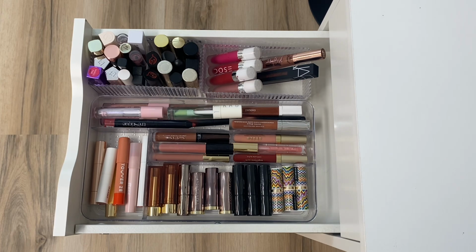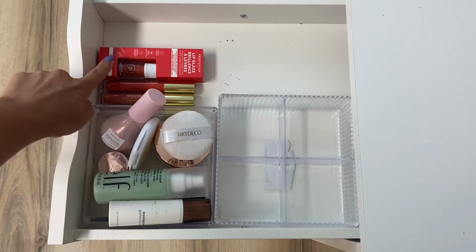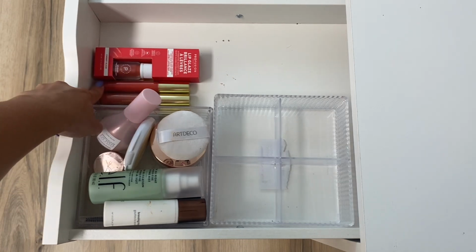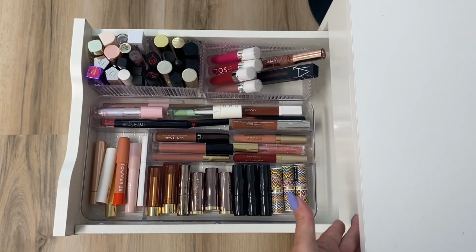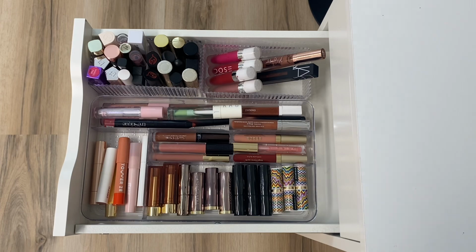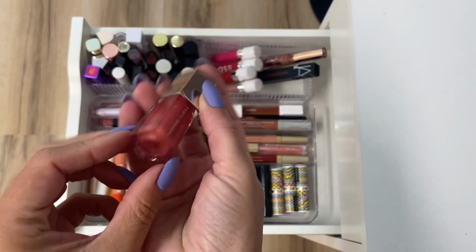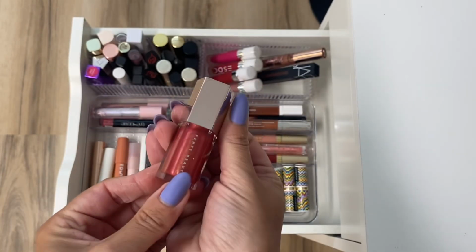So let's pick out, we have a few in here already. We've got a red lip stain and a couple of coral peachy lip glosses. So let's pick some in different tones to wear. I was thinking this Fenty lip gloss, first of all. This is in the shade Pink Dragonfly. This is one of the minis. I'm gonna pull that in.